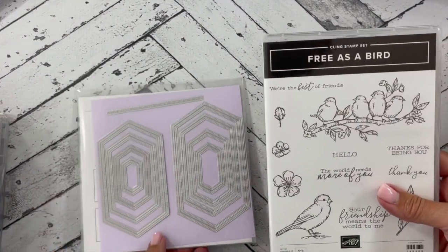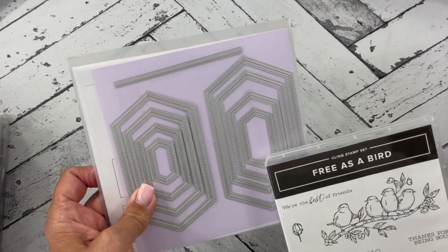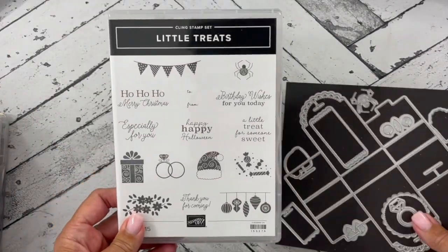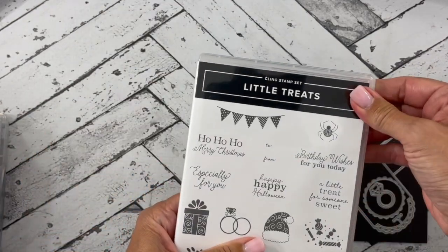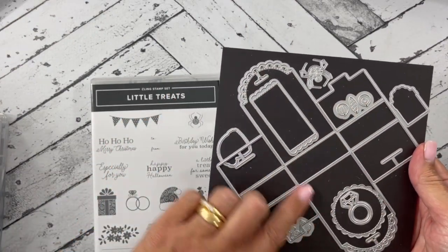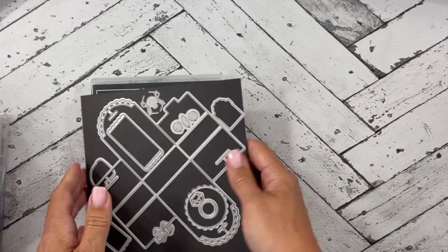So Free as a Bird is a retiring stamp set, and it comes with the Stitched Nested Label dies. Little Treats is another stamp set that retired from the holiday catalog. I used it quite a bit, but it is cleaned up and ready to go. And you get this great die set that includes this awesome little treat box and then lots of trinkets and tags to decorate it.